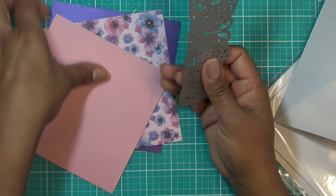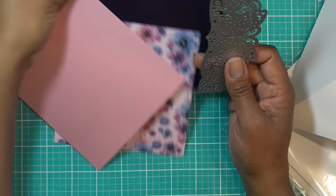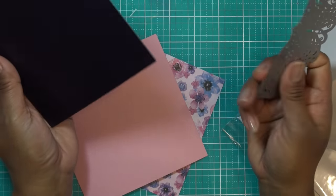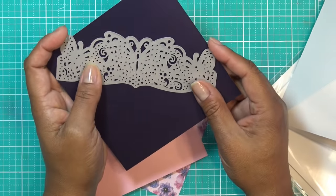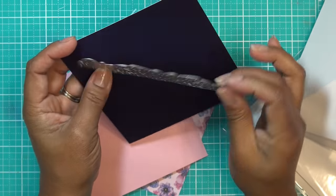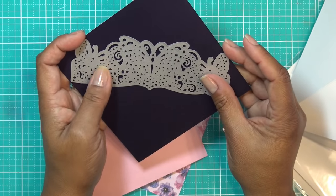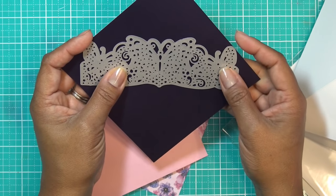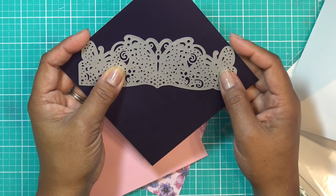But then I got this piece of purple Centura Pearl, because I needed paper to match this stuff, and these are the only two colors I think kind of went together in the kit. So I grabbed this and I'm like, maybe I'd rather use this. I don't know, guys. What do you think? This is so much prettier. Let me see. Yeah, we can go with this.